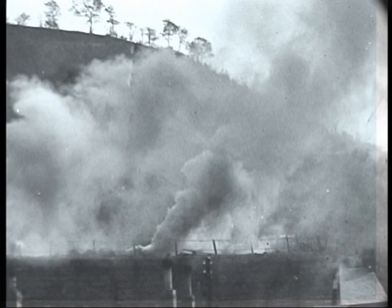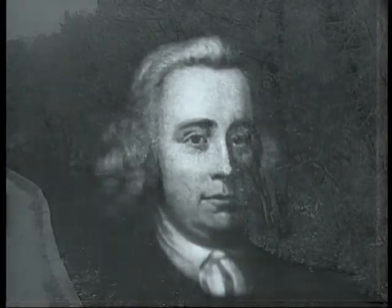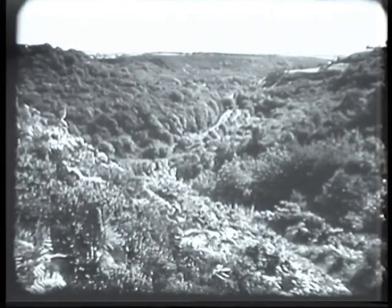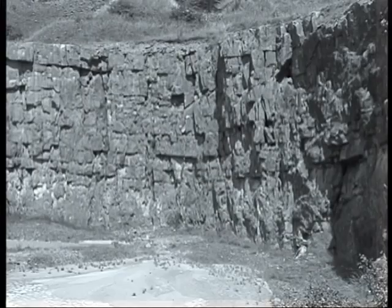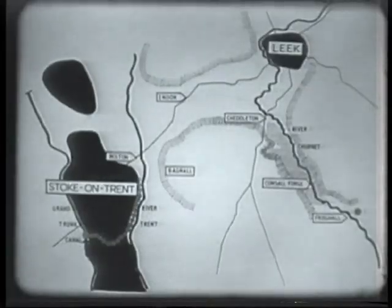In 1772, the engineer James Brindley proposed a route for a new branch of the Trent and Mersey Canal to run from Etruria to the limestone quarries at Caldon Low. But the coal masters urged a different route to serve the Cheadle coalfield, for which they would pay a quarter of the cost.